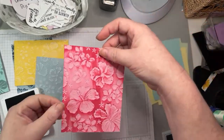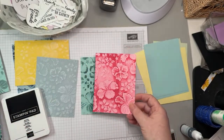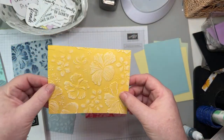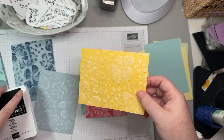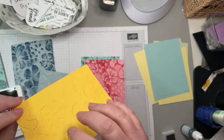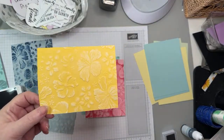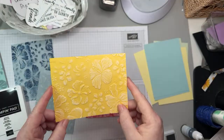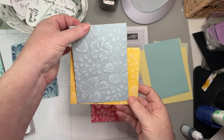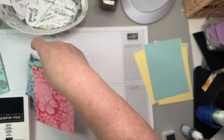Now the debossed side, you can certainly do the same swiping technique. I really liked it on Daffodil Delight. And I can't wait to get more two-tone paper, because with two-tone, you have your light side and your dark side. Kind of reminds me of Star Wars. You have both the dark side and the light side. So adding the white craft ink in circular motion on this one works fantastic. So that is the Happy Hibiscus.